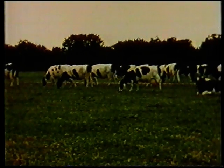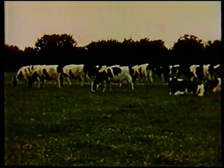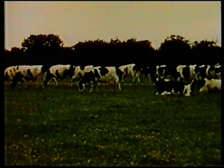Mr. Nash and his sons have built up a high-yielding herd. They believe in vigorous culling to improve the herd average.